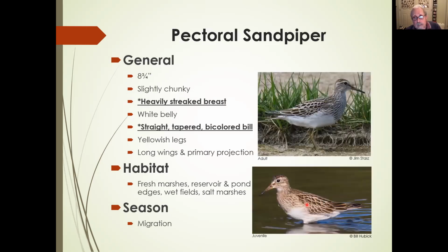And then pectorals. These are very diagnostic. They are so heavily streaked in all their plumages, heavily streaked breasts on them, and this straight bicolored bill. It tapers down, pale at the base, darker towards the end. These are, again, another migrant. You can find them anywhere where there's water, as well as wet fields.